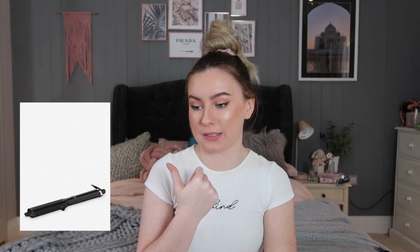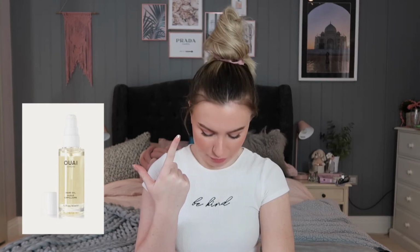So, hair. GHD Classic Curling Wand. I've done many tutorials with this. With the Way hair oil, it just gives a nice shine and gets rid of frizz.